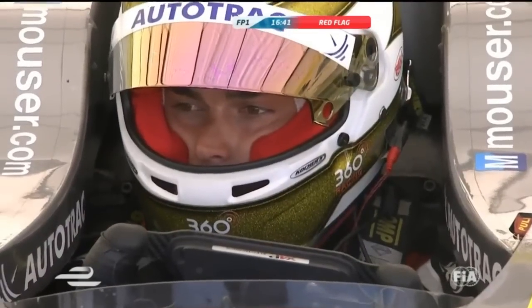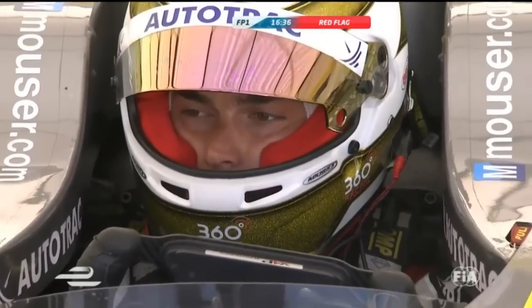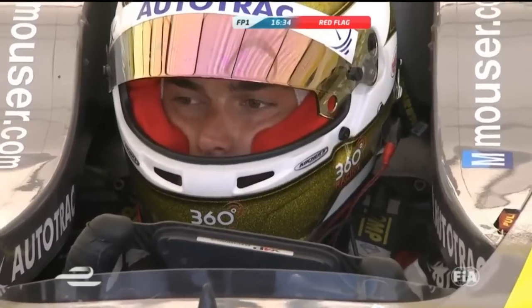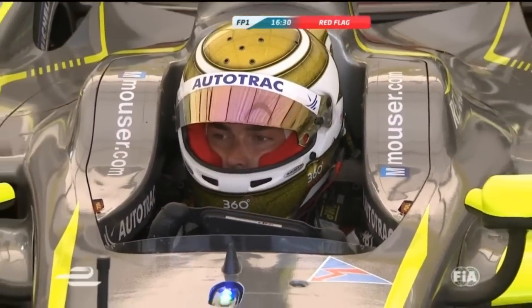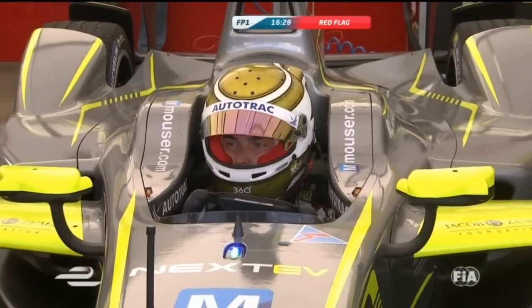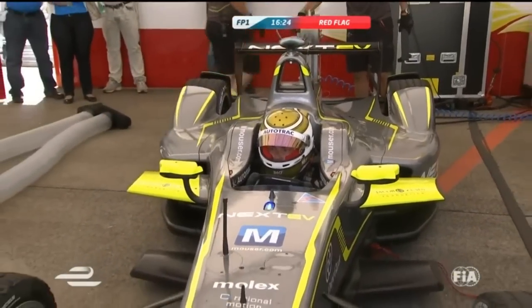Good to hear from Rob there, a man with plenty of racing experience. There is Nelson Piquet Jr. sat at the wheel of his car, and he's incredibly competitive, Piquet.